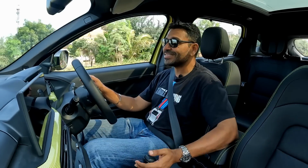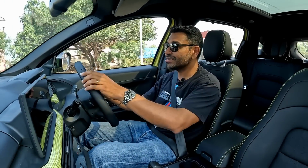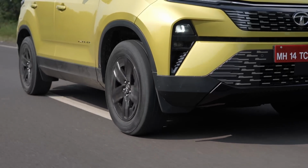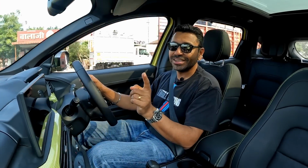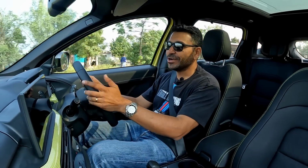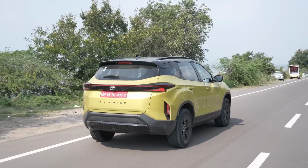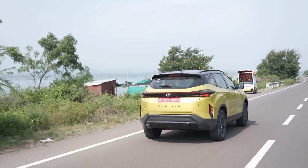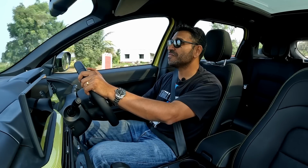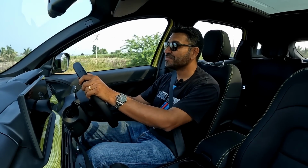And this one is the manual. It's actually a while since I drove a manual Harrier. I think only that very first, the launch edition Harrier, I drove with a manual. After that, it's all been with the automatic transmission. And I have to say, go for the automatic. I don't know the prices, but I'm assuming it'll be 1.5 lakhs more expensive, the automatic. That is the 6-speed automatic that they buy from Hyundai. And that is a far better transmission, far better suited to the overall character and makeup of the Harrier.